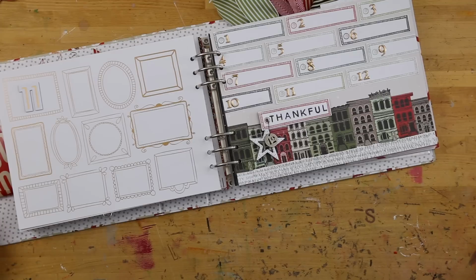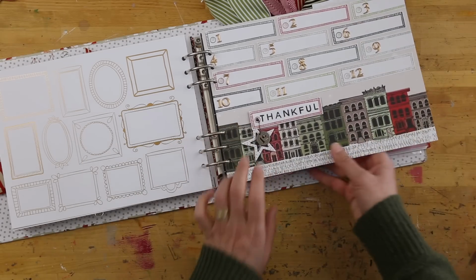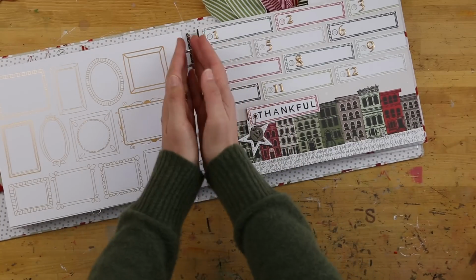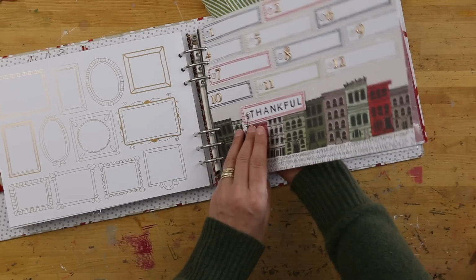Maybe I will. No, I'm going to wait. I know that one. I'll know how to come back to that one. This was one of the ones I did for Product Play this year, so I'll be doing 12 things I'm thankful for. If I want a bigger photo, I can easily add a bigger photo here right in the middle that could have a front and back on it to pair with this one.